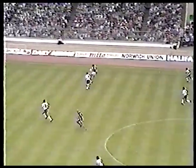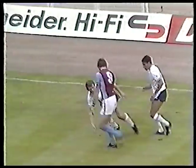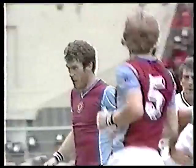Bremner, it's a good ball. With now marked by Roberts, off, chopped him. This is becoming something of a vendetta between With and Tottenham at the moment. Villa's free kick.